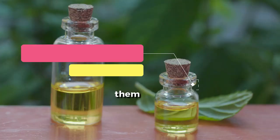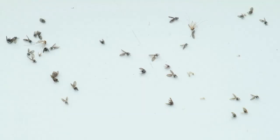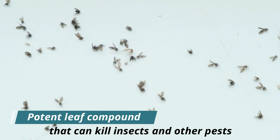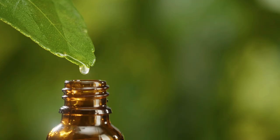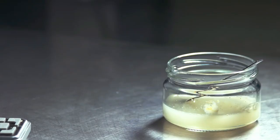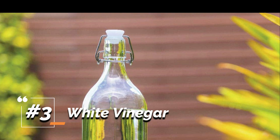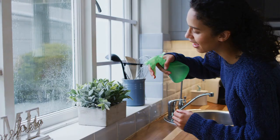2. Lemon eucalyptus plant and oil. The lemon eucalyptus plant is known for its ability to repel pests and insects. It has a potent leaf compound that can kill insects and other pests that come in contact with it. The plant also contains oil, which can serve as a repellent and a preventative. You can mix the essential oil with water and spray it on plants, trees, or structures in contact with the ants.